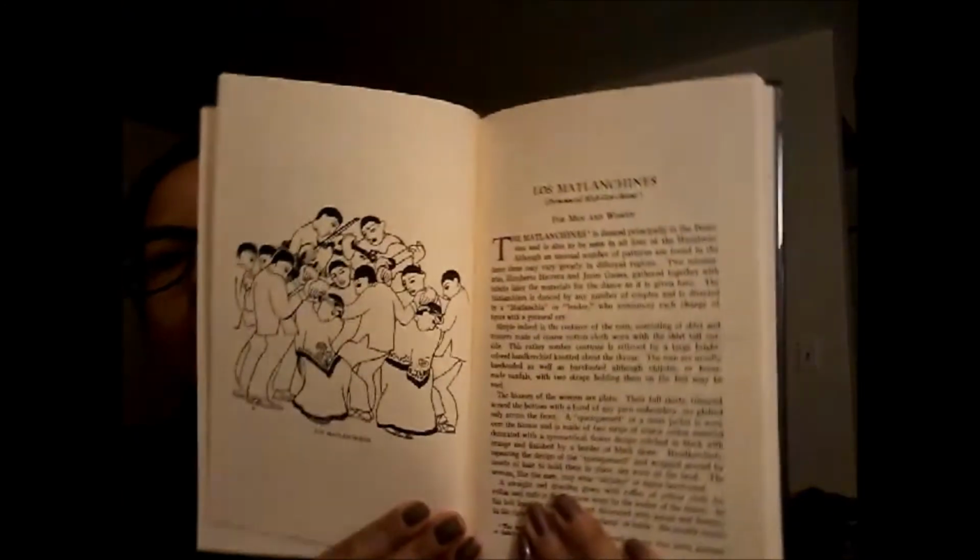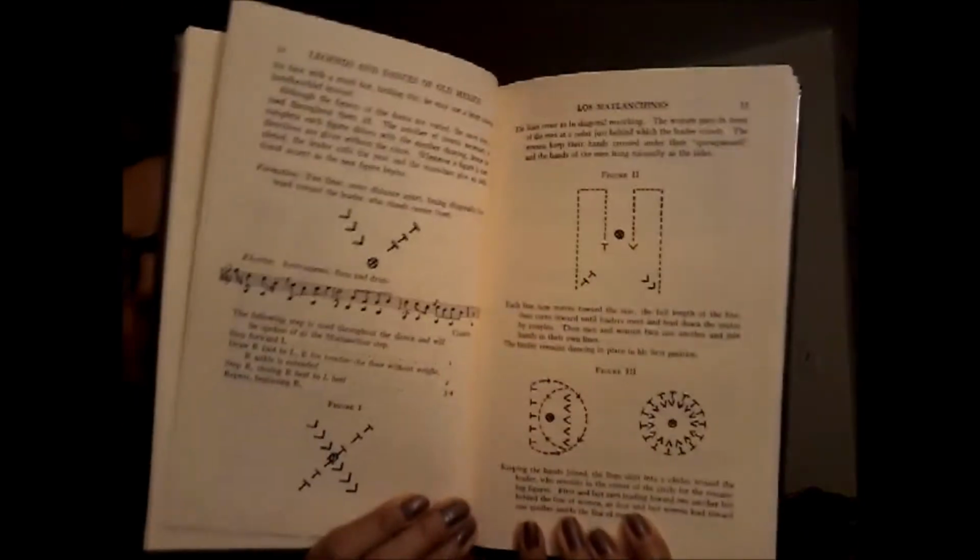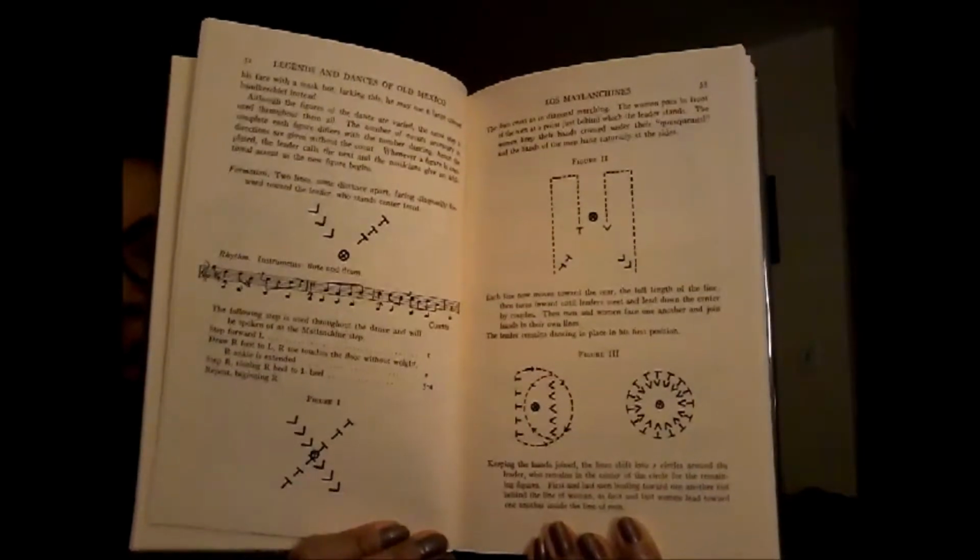Illustrations. So there's not as many illustrations in here, and they're not in color. But just so you can get an idea of what this book offers for each dance that they look at. So here's an illustration. And then, this one goes more in depth about the dances. It gives you a pronunciation. It gives you, here you go, formation, rhythm.